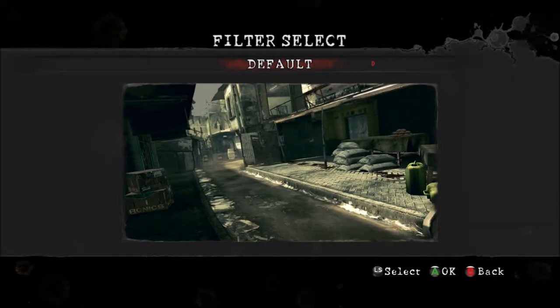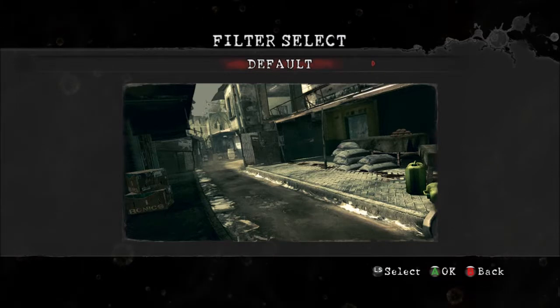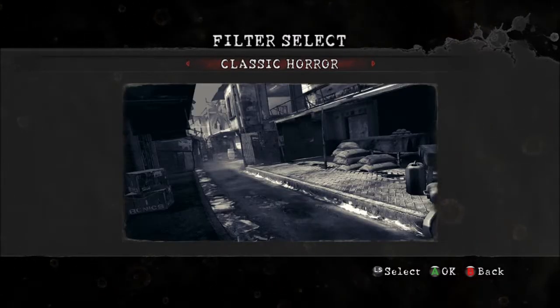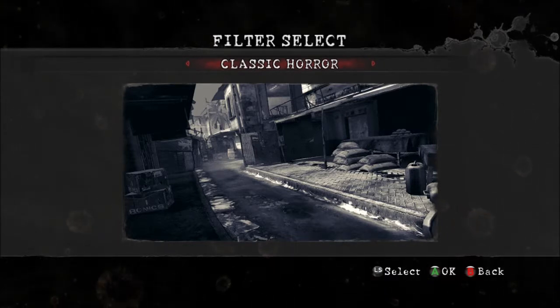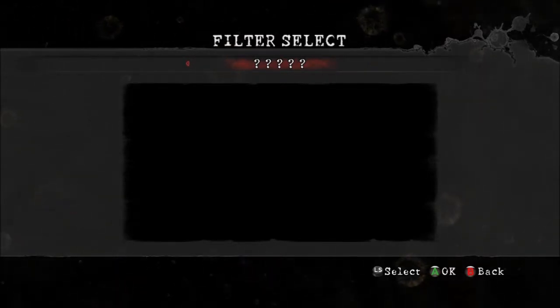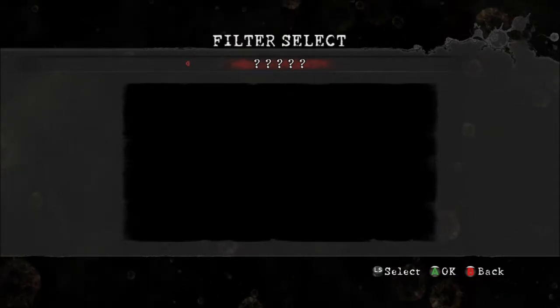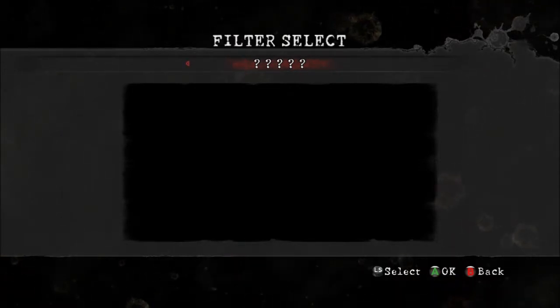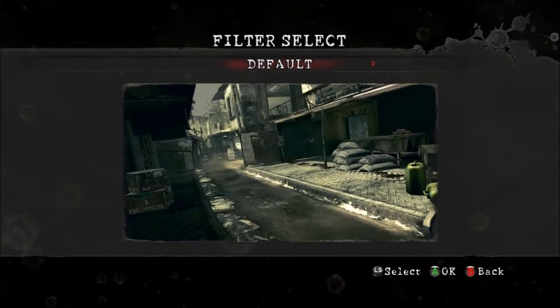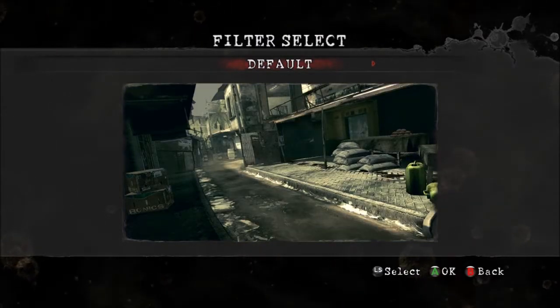Now, if you want to play the main game, you could select different types of filters. Of course, you have the default one, you have the classic, and to get the classic, you have to beat the game on amateur. To get the retro filter, you have to beat it on normal, and then for noisy, which is kind of like a VCR or VHS type thing, you have to beat it on veteran in order to unlock that. Now, I don't really like any of the filters here besides kind of the classic one, but I just choose the default one because I don't want that thing in the background.